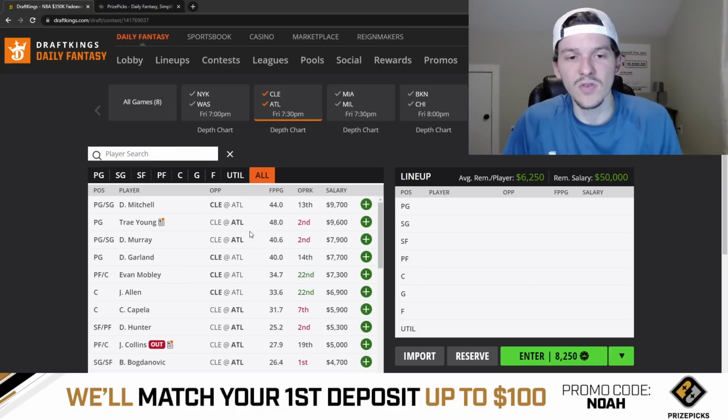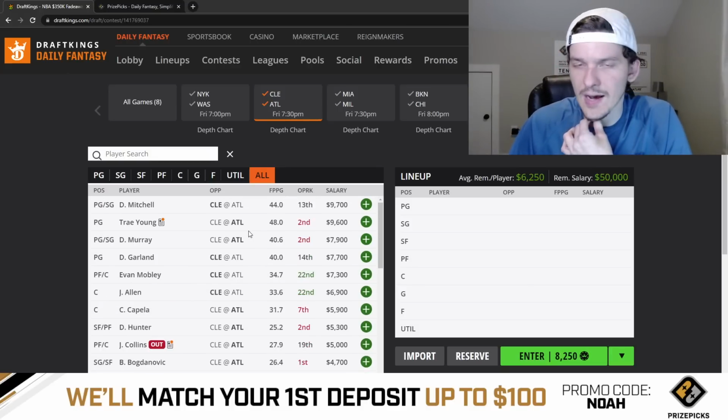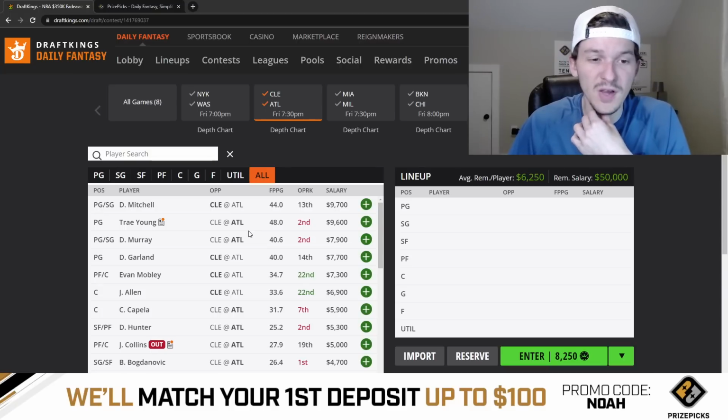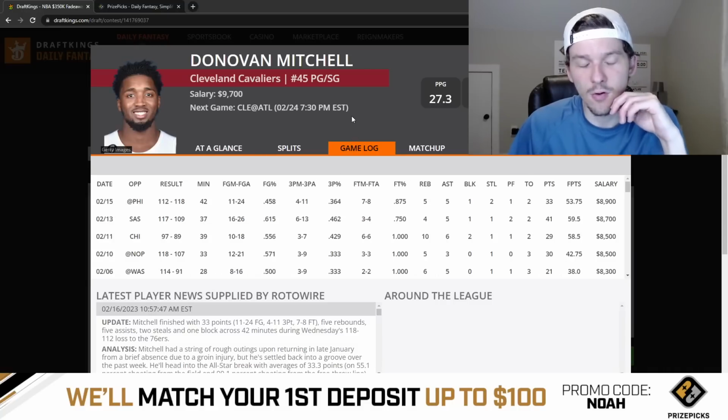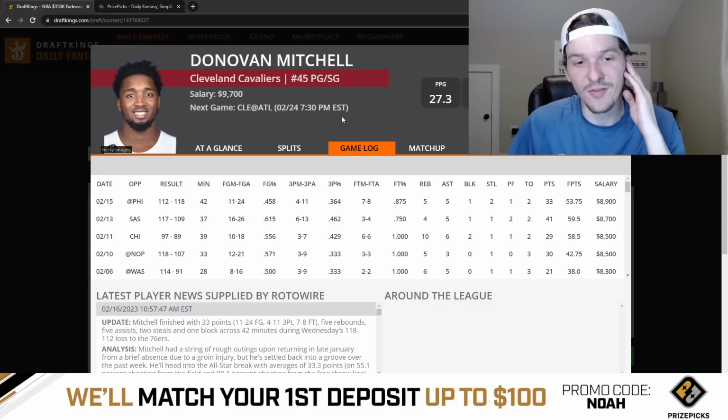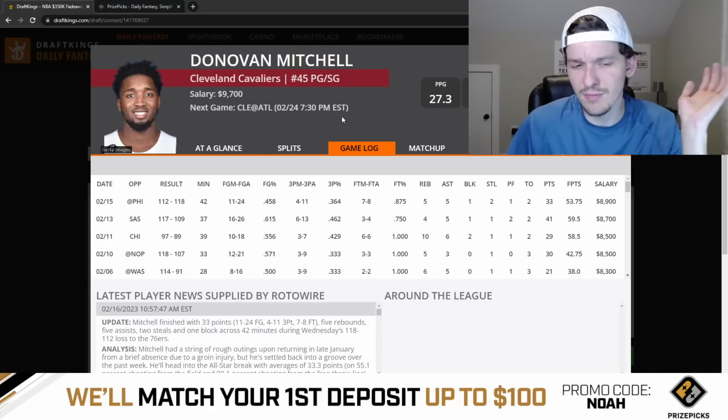And then on the Cleveland side, Cleveland is on the second night of a back-to-back today, but I think for the most part, we can expect pretty much everyone to be healthy and to play here. Donovan Mitchell had an okay game on Thursday night. He did decent against Boston.